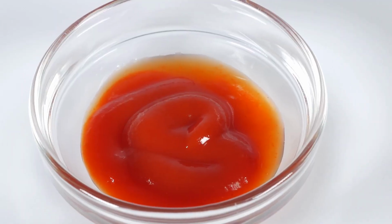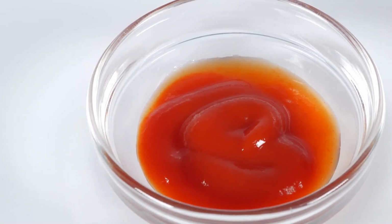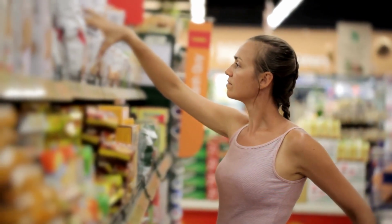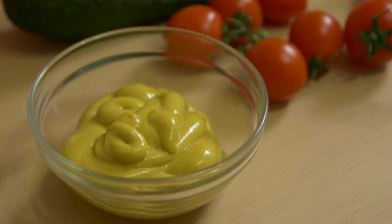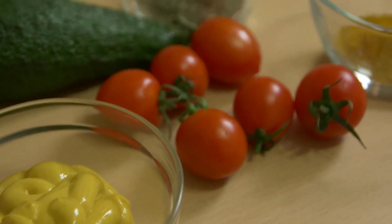Avoid sugary sauces like ketchup and relish. They might taste good, but they're loaded with hidden sugars that will send your carb count through the roof. Always check the labels. Instead, opt for mustard, mayonnaise, or hot sauce for a flavor punch, without the carb overload.